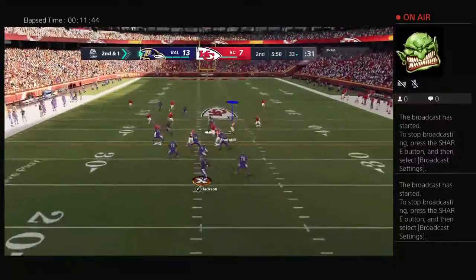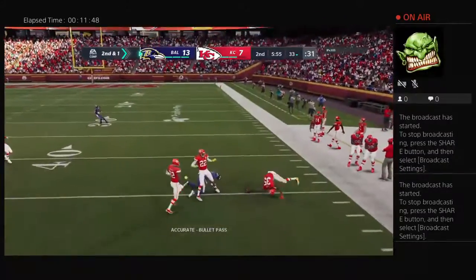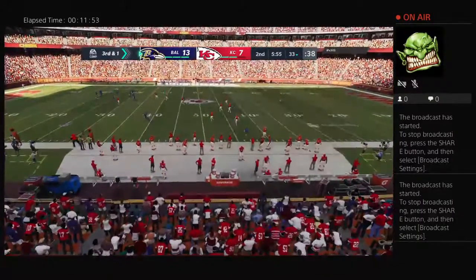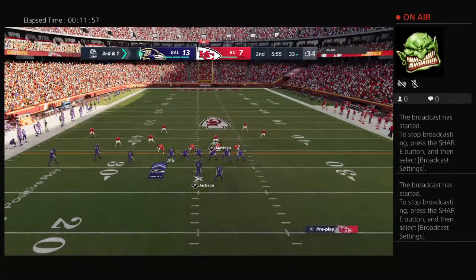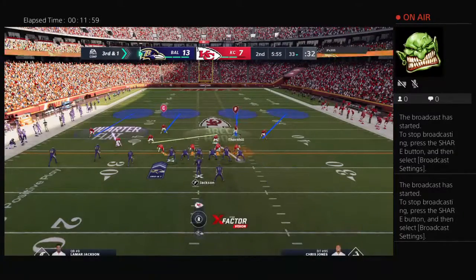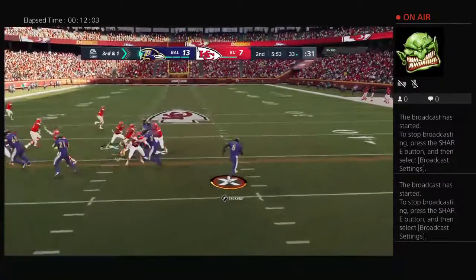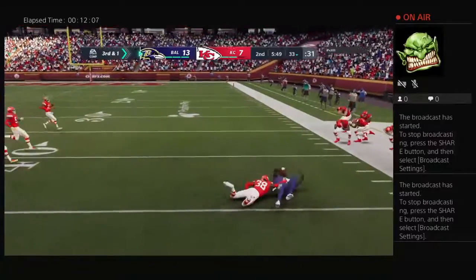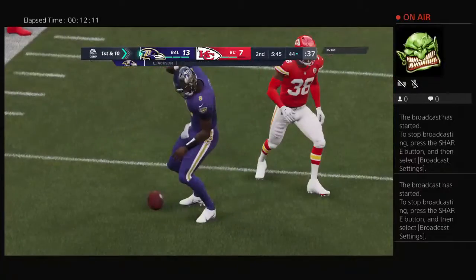They go play action with Jackson. And that'll be incomplete. Took a pretty good shot as he tried to pull that one in. Couldn't hang on third down. They tried to throw on second down, unsuccessful. Now it's 3rd and 1.